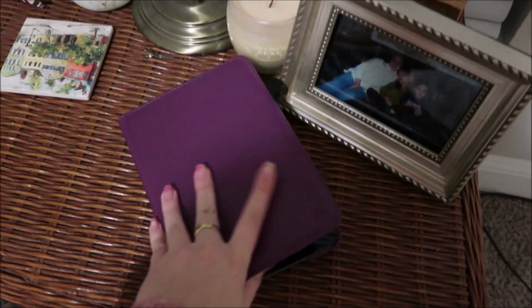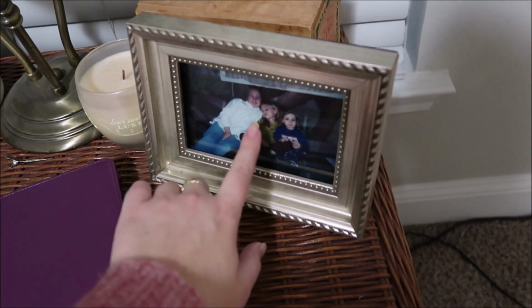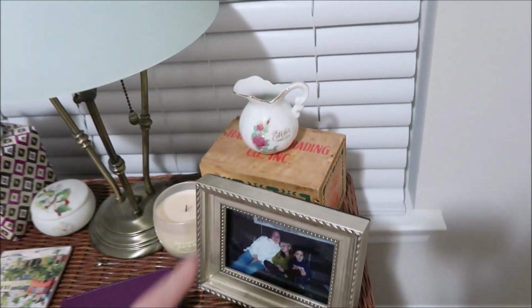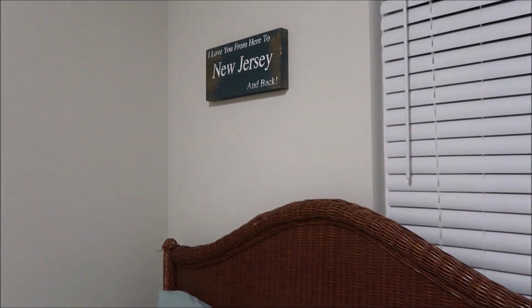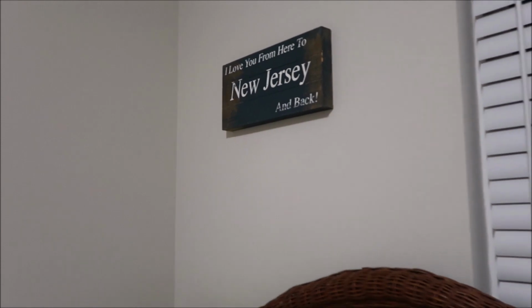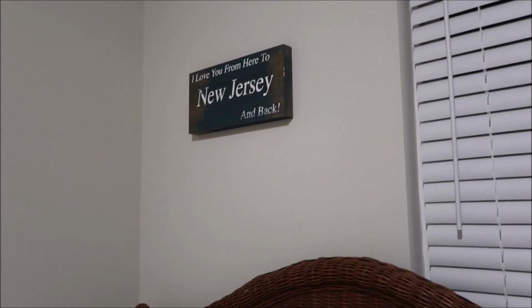I have on my nightstand my iPad because I will usually fall asleep watching Netflix. And then I have a picture of my two sisters and I when we were really little. Also love looking at that. This is actually from my grandmother, and I just like having it out, and it's just cute and I like looking at it, as well as some other things. And then I have this sign up here that says, "I love you from here to New Jersey and back." My mom got that for me, I think for my birthday last year, but it just reminds me of home.